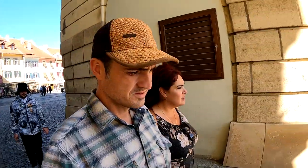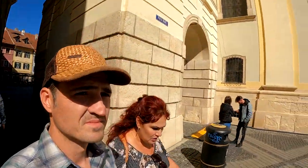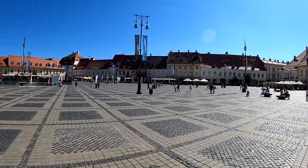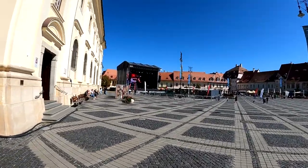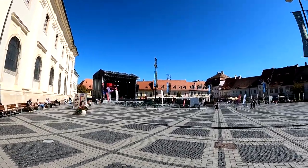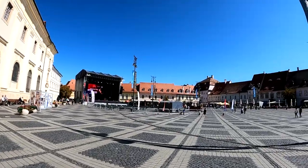So we're gonna go through the big square now, and we're gonna go to see Castello Corvin. Walked back into the big square here. I think, unfortunately, we missed the whatever performances were going on right here. No, I think they had like a week-long concert series or something. It might be tonight too. Yeah, but we won't be here.